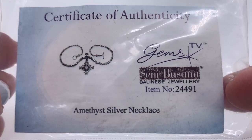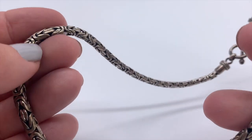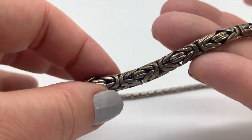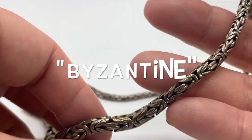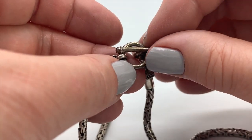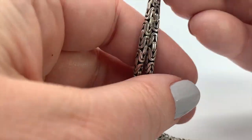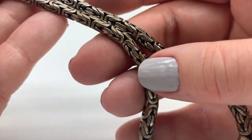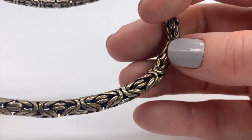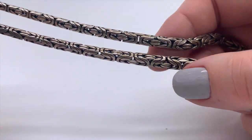I don't know. I would not call this broken. Check it out. So there is nothing wrong with this necklace. It's very heavy. And I believe this link is called Byzantine. And this has a great little toggle clasp right here. But this is very heavy. And to think that she just said, well, it's broken. I mean, if it's missing its pendant, it's certainly not broken. Yeah, this is pretty outstanding, I would say. I got a great deal on this one.